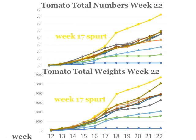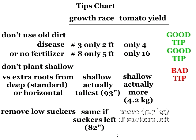Moreover, the total weight yield for plant 7 was 5.7 kilograms, compared to only 4.2 kilograms for the average of the shallow plants, which were the best of the other 7-hour sunlight plants. So, not removing the lower suckers meant both more tomatoes and a greater total weight of tomatoes. Bad tip.